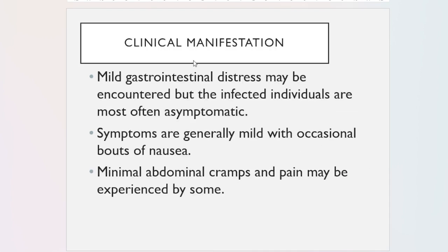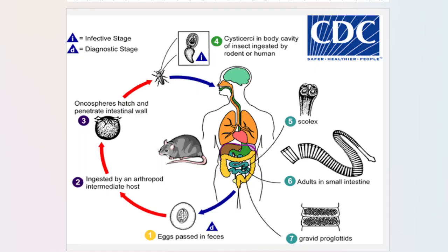Okay, so for clinical manifestations, wait, let me just check. Clinical manifestations for Hymenolepis diminuta, there is mild gastrointestinal distress, may be encountered, but the infected individuals are most often asymptomatic. So, it's usually parang the same din siya ng Hymenolepis infection. Symptoms are generally mild with occasional bouts of nausea. Minimal abdominal cramps and pain may be experienced by some. But mostly, majority are asymptomatic. So we have here yung specific life cycle ng diminuta.